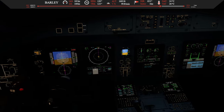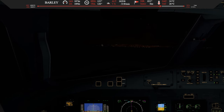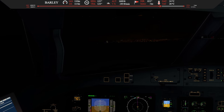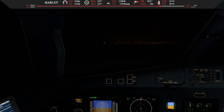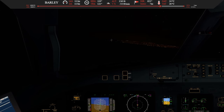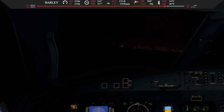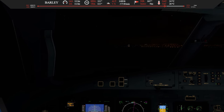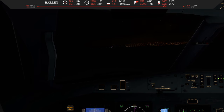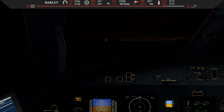Sorry. I have no idea what happened with that approach, why it just started ignoring its own speed. Sound faster. There's a better lineup. I have no idea what that was. I'll have to go back and look at the video and find out why it didn't catch that waypoint. It's not a big deal. We can fly a plane.